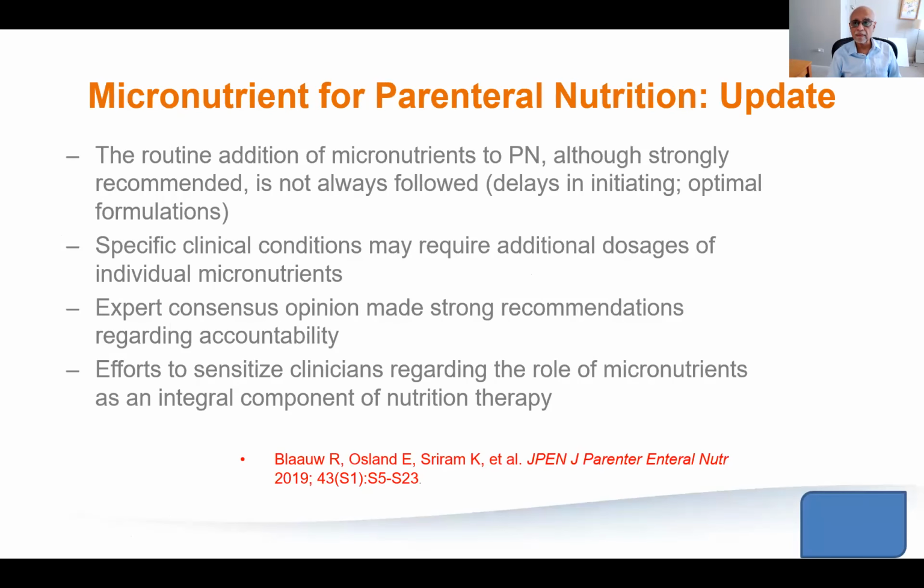Now, here is a paper that came out just a few months ago, in which I was honored to be an author, where it was shown that the routine admission of micronutrients to parenteral nutrition, even though strongly recommended, is not always followed because of delays in initiating. The formulas may not be optimal. And there are specific clinical conditions where additional dosage of individual micronutrients may be needed. So we needed to sensitize clinicians regarding the role of micronutrients as an integral component of nutrition therapy. And this is true for zinc too.